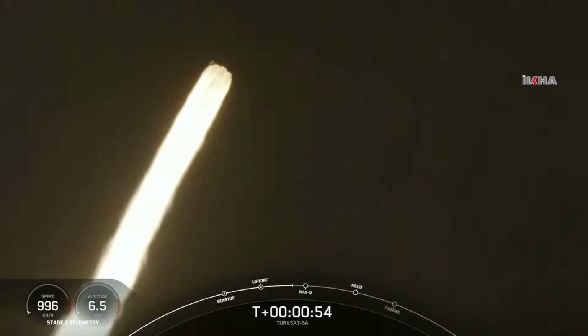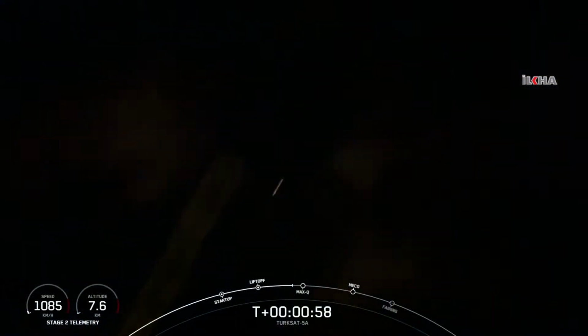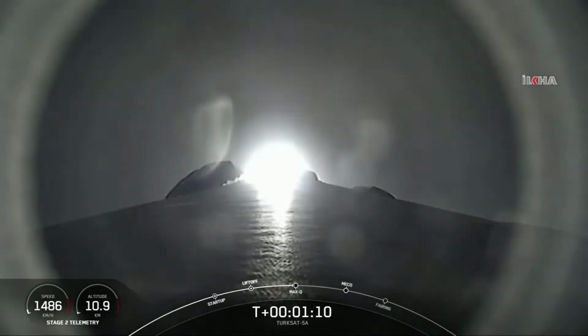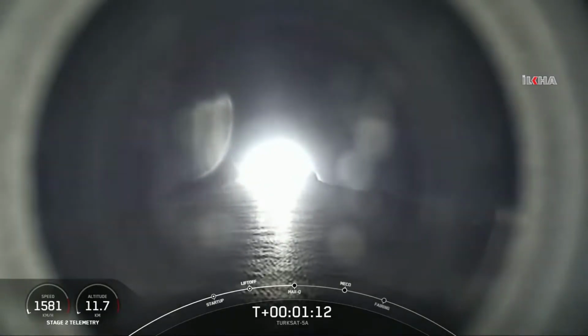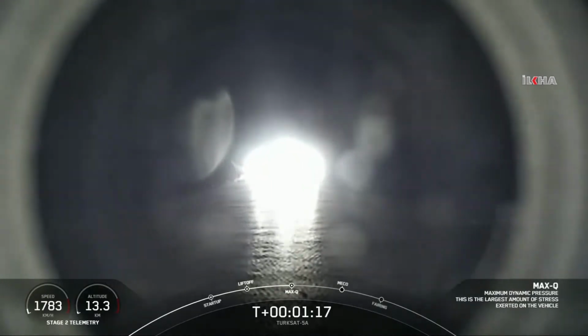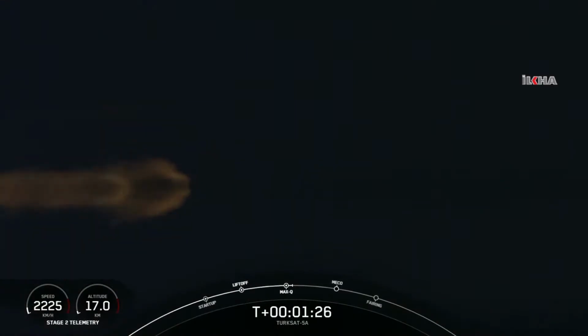Next, max Q. That's when the vehicle experiences the greatest amount of dynamic pressure. We throttle those engines down, and afterwards we throttle them back up to keep dynamic pressures below a certain level. Is supersonic. Max Q. We've successfully crossed the max Q threshold. Everything is looking good with the first stage's trajectory.